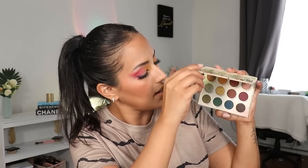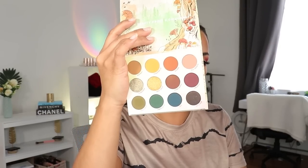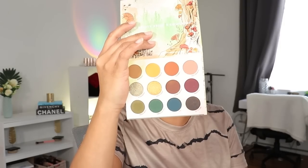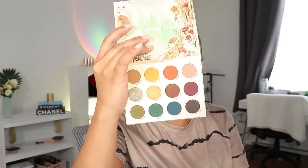ColourPop's At Forest Sight palette. This was the collab with Raw Beauty Christy. I specifically bought it to support her, and I do like the ColourPop formulas, so it just made sense. This palette is really nice. I'm gonna keep her.